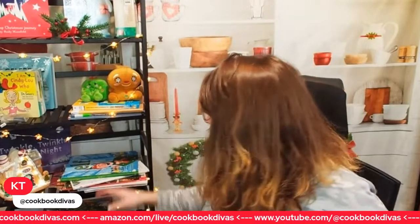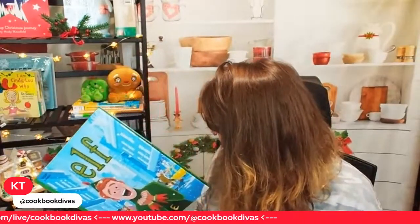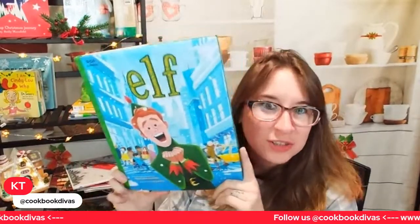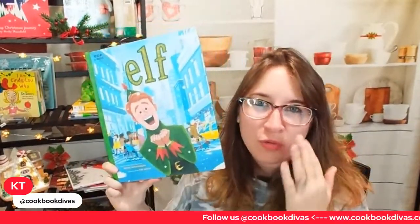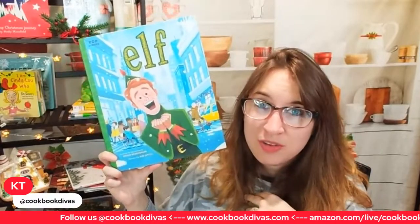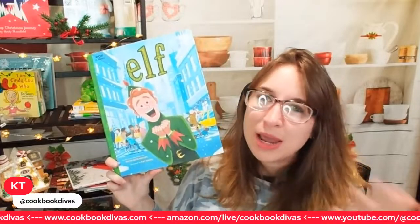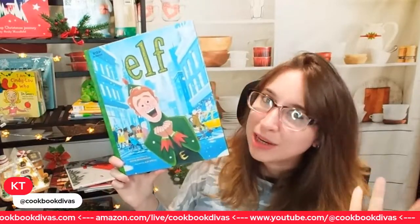Next book on my list today is Elf. Oh no! That's the problem with kids' books, on the shelf they always fall off. So the Elf on the shelf. This is Elf from the actual Will Ferrell movie, Elf. That's actually a family tradition. We tend to watch Elf every Christmas time. I don't know where or why that happened, but it did.